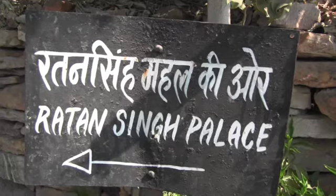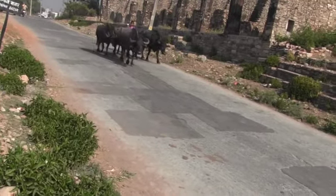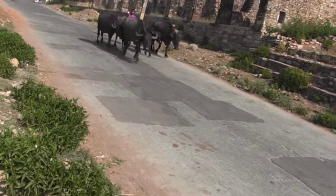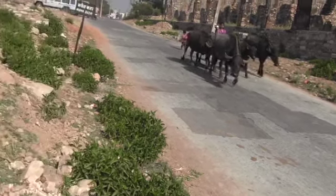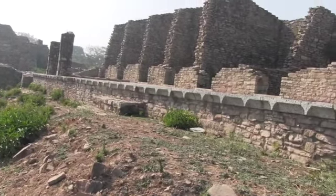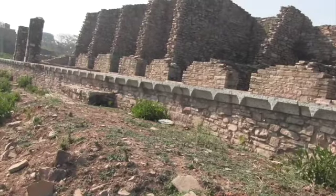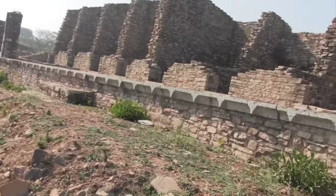I think first sign in English. Lady herding her buffalo to wherever, another pasture. Here is the... So I guess we can assume that these pillars probably suggested there were pillars all the way along here. I'm just guessing, and that those individual areas there were stalls.